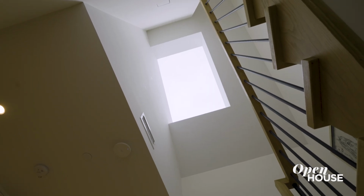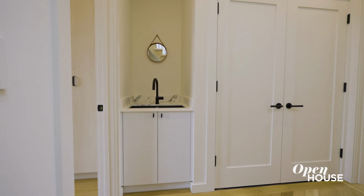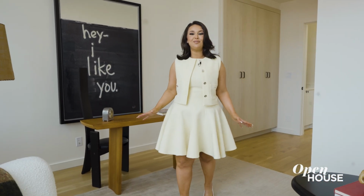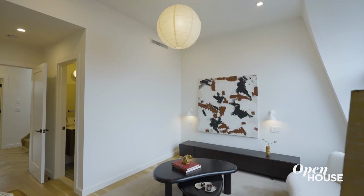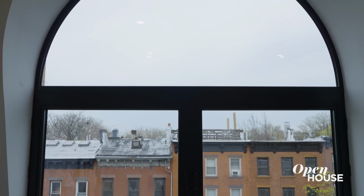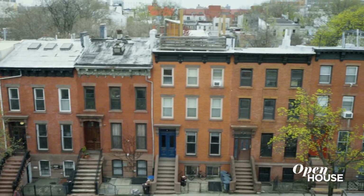Just when you thought that was it, there's even more. But before we go upstairs, can we just take a moment for this skylight? Believe it or not, this guest bedroom is my favorite room in the entire house. Even though this home is so modern in architecture and design, I love the way this cinematic arch window offers a view into Brooklyn's past. With its classic townhouses and tree-lined street, it really doesn't get any better than this.